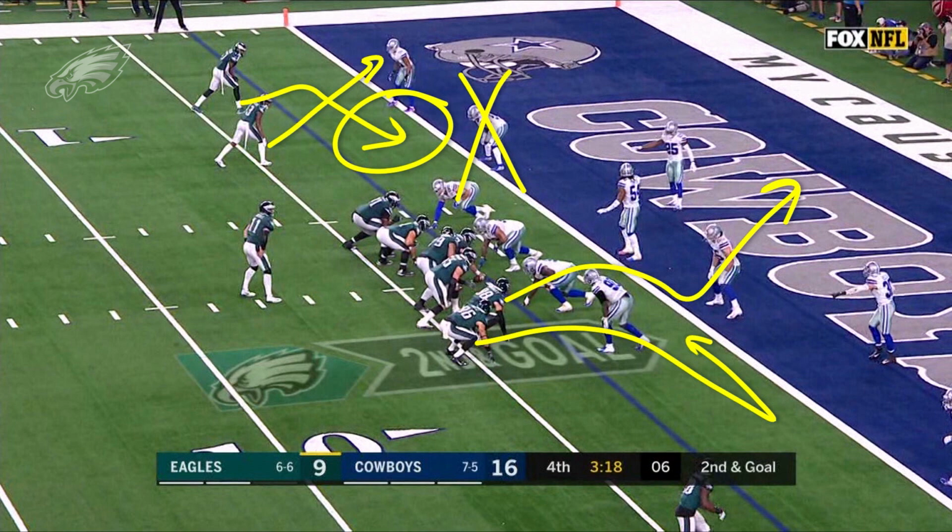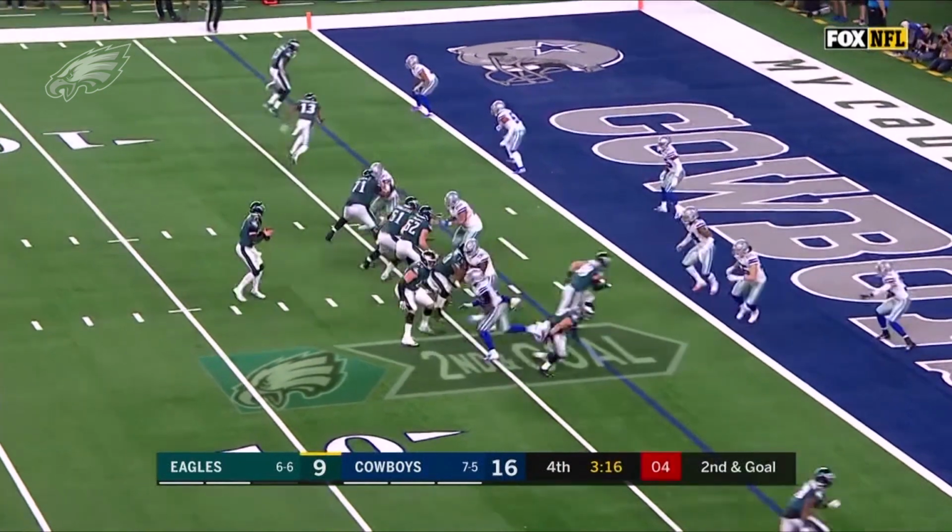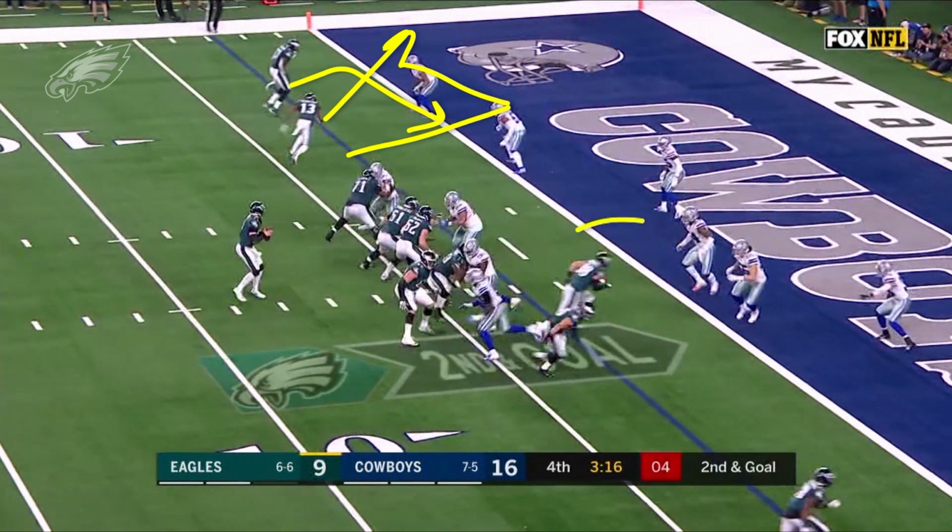So keep all this in mind, and let's now clear this and run it, and we can at least get to the initial part of this, which is very good. So let's say right about here, notice one thing that's happening. There's Agholor, and there's Jeffery now working. But look at Wilson, as we said. Wilson has his eyes right on it. He recognizes the concept. He's taking this away. So what's going to happen is Carson will look there, and then he'll come back and work to the boundary side of the field. And it's Dallas Goedert who's running the stick nod go.